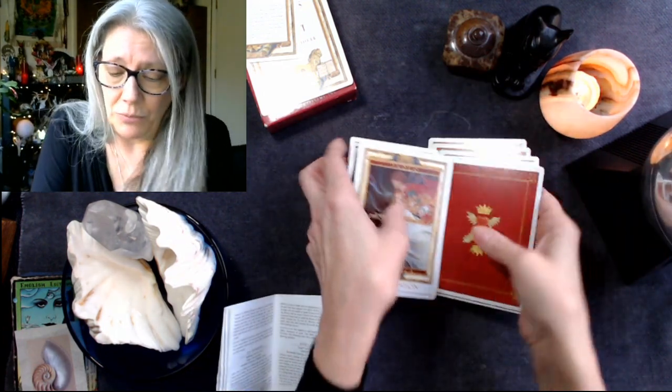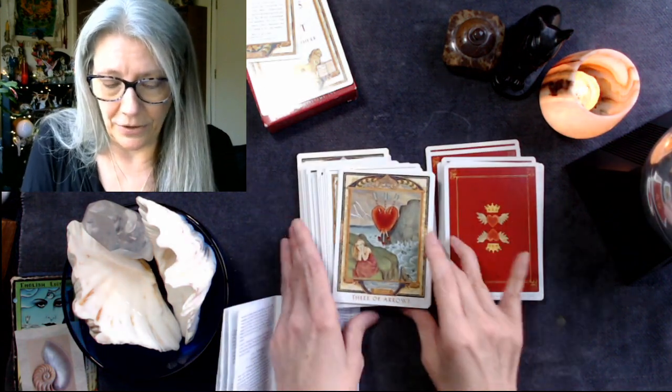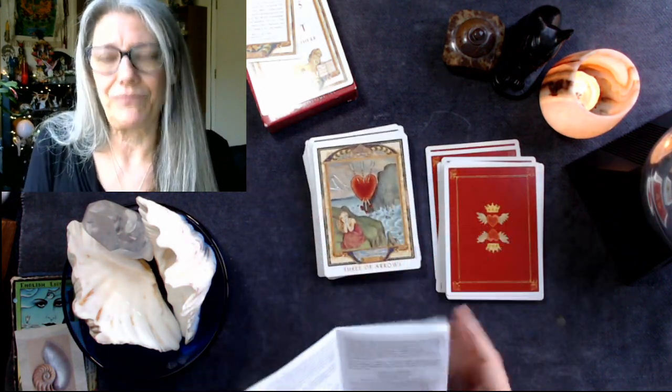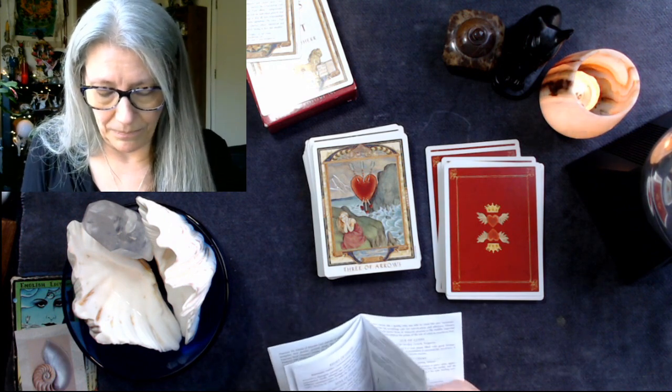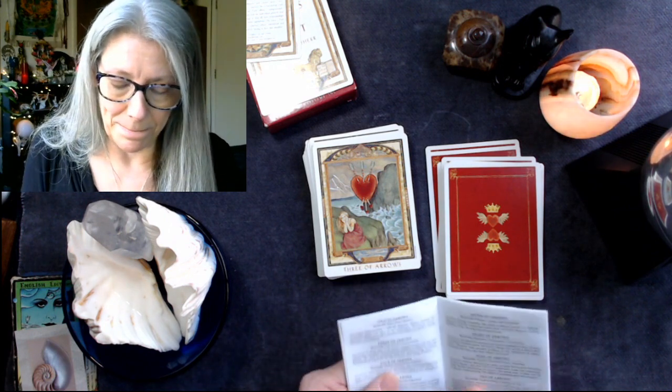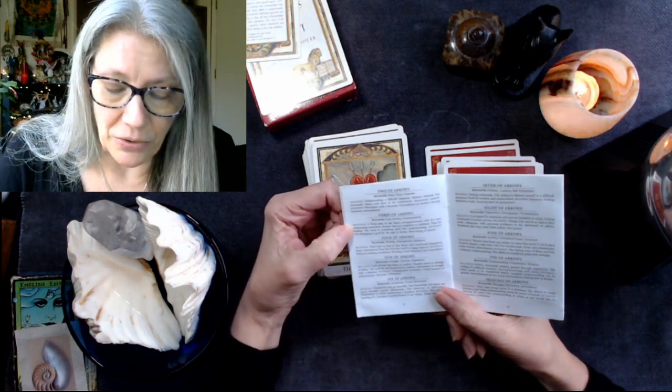All right, one more cut for a minor. Please give me a minor. Okay, 3 of arrows. Let's see what that says. All right. Loss, sorrow, oversensitivity.